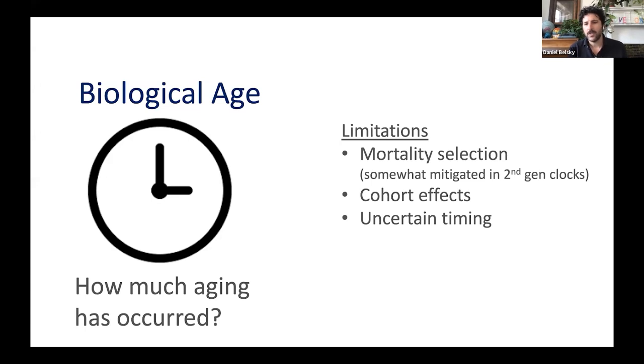But I think it's the uncertain timing issue that is the real challenge when it comes to thinking about, is this appropriate for my intervention trial or not? If you are designing an intervention to turn back the clock, to rejuvenate with big effect, then probably you're fine. In fact, you may even want something like a clock that tells you biological age, because that's what's going to be sensitive to a reversal of aging by 10 years.